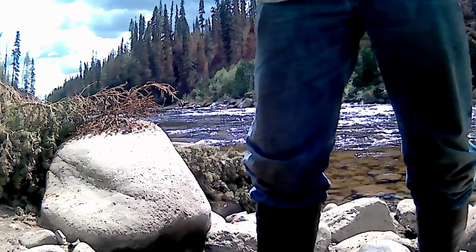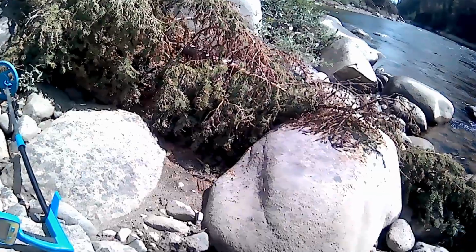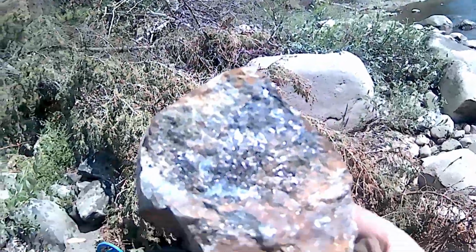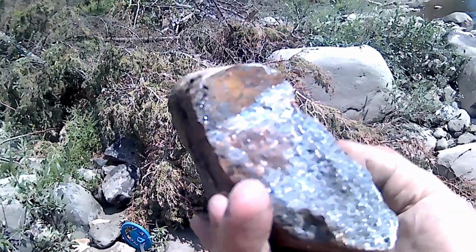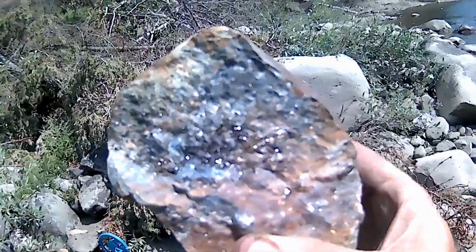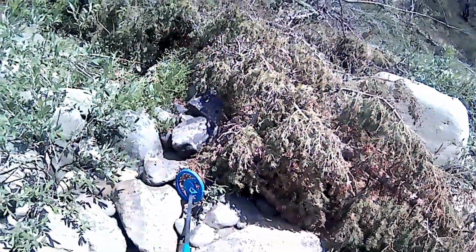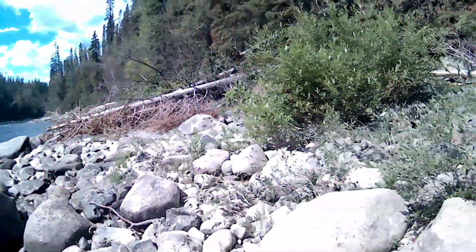Oh, yeah, you turn this off. And I guess I'm going to turn you good people off. It was an interesting rock. Really neat crystallization in it. I was busting it open, hoping to see a nice little chunk of gold, but hey, you know my luck. Guess I gotta keep on trucking, see what we can find.